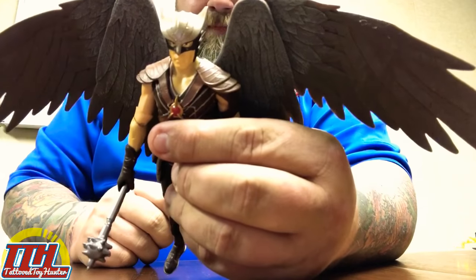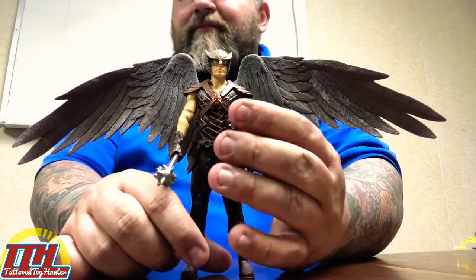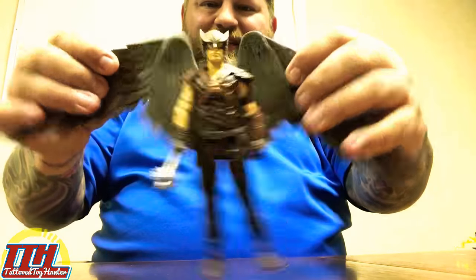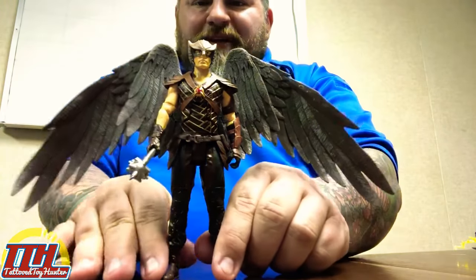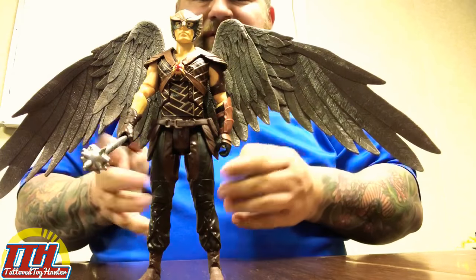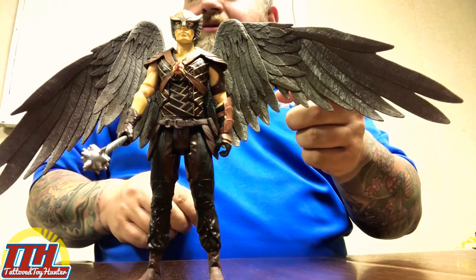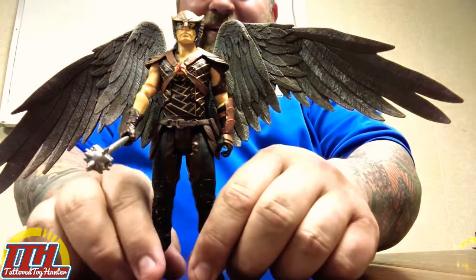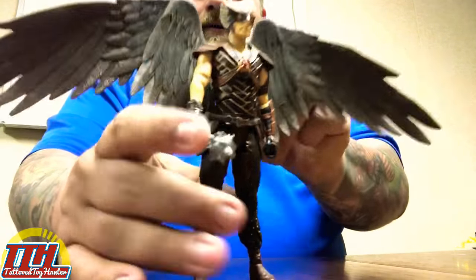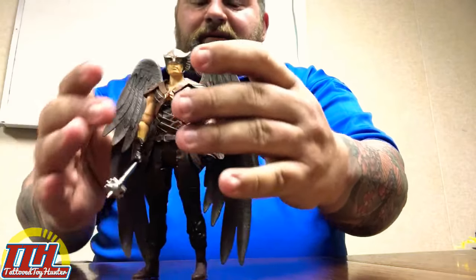Face sculpt looks pretty good. For being multiverse, it's not bad to likeness to the actor that plays him that's supposedly real hot. His wings articulate, as you can tell, which I think makes him look really cool. Definitely a really cool figure, and he is my third favorite. Anyway. He looks great. I like the wing spread on him. He looks really cool. So that's gonna be Hawkman.